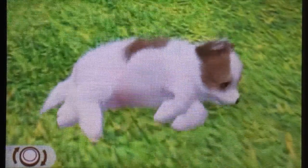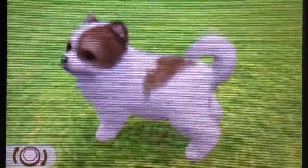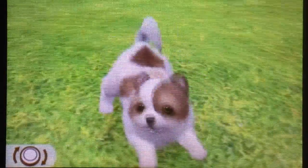Come on. Oh, she's adorable. Come here. I'm trying to turn you over so you can stand back up. She's so cute. I love her. Stop turning your head. You see the little back of your ears. Oh, you're adorable. Let me bring you home.